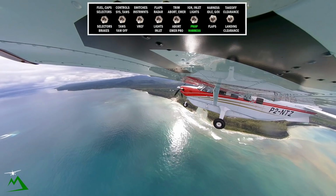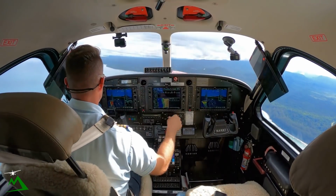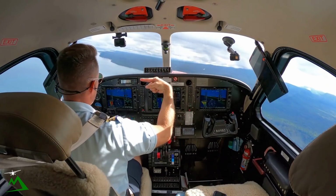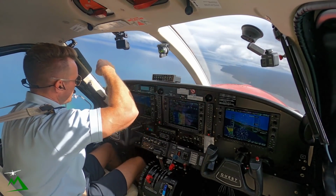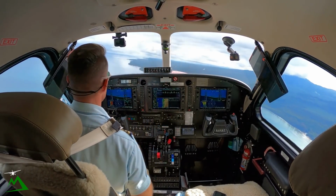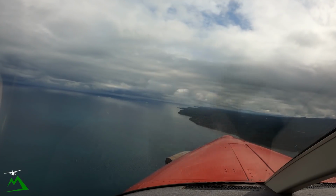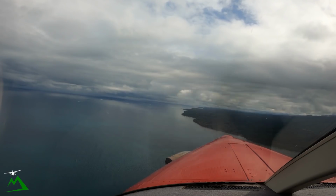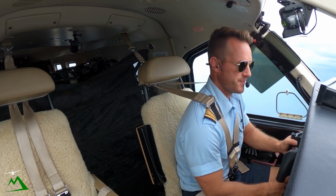Prop and harness. Let's throw our prop in and head flying right over top. Looks like we've got 1 knot of wind coming down off of the island, off the mountain, so we'll just fly around and then shoot the approach right over the coastline just because it's way prettier than coming in the other way. Prop and harness is done. Autopilot's off, directly in front of me.